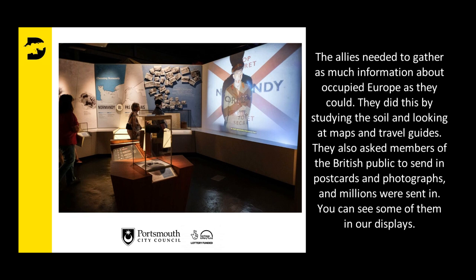But one of the biggest ways was that the Allies actually put out an appeal on BBC Radio and asked British people to send in their family postcards and photographs of Europe. They expected a few thousand to come in, but in the end several million were sent in. And these are absolutely fascinating. They show all sorts of things like how steep beaches were, what the sea walls were like, along with what fun fairs looked like in some places.